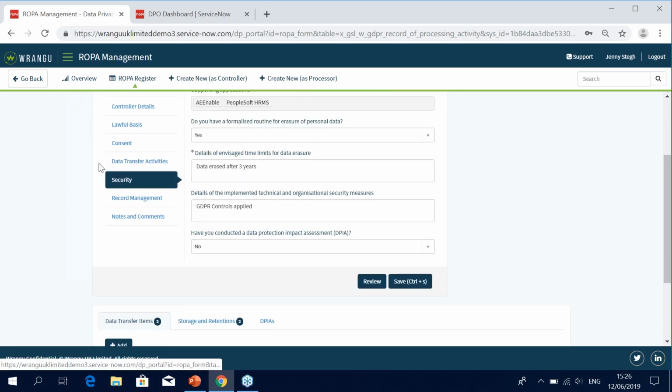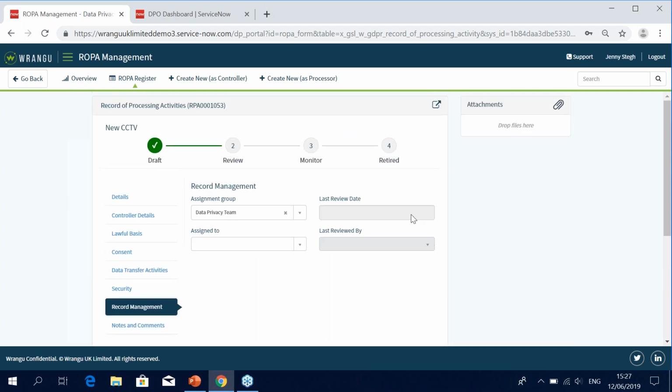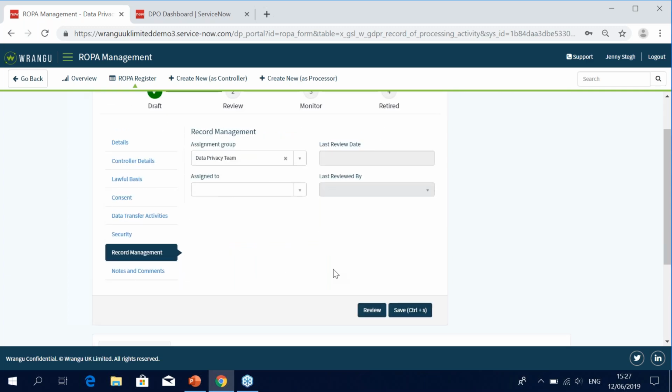So these were the data transfer and the security tab, where you can really define where the data goes on an individual data item basis. Last but not least is just the record management bit, and this is really who's going to review that record of processing activities. In that case, I've chosen the data privacy team.